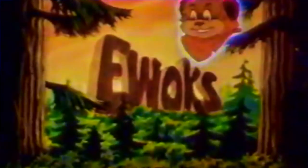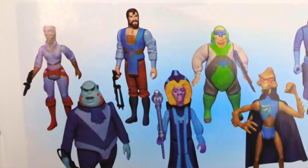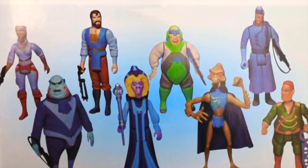The Ewoks cartoon ran for 2 seasons from 1985 to 86, starting as part of the Adventure Hour alongside Droids, its sister series. Where Droids ended after 1 season, Ewoks kept the cuddly bear shenanigans going with the all-new Ewok show. Droids had their own toy line as well, expanding on the adventures of R2-D2 and C-3PO between the events of Revenge of the Sith and A New Hope.